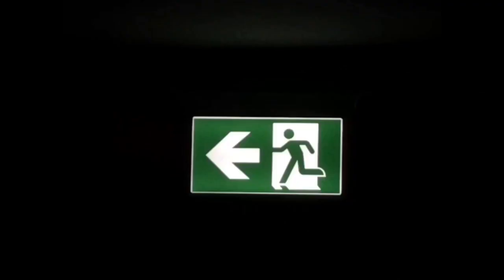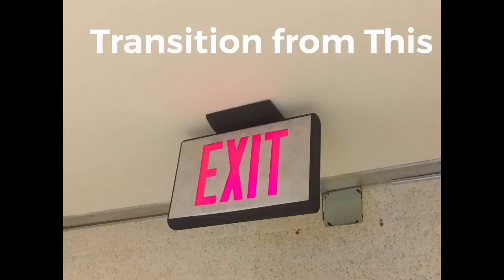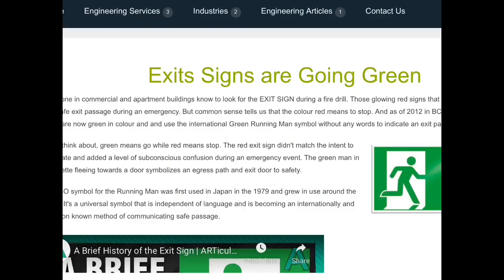For a while now, people have been suggesting that the United States adopts the ISO exit sign because language should not affect your ability to read an exit sign. This is a fair point, but my main issue is how are we going to get people to actually adopt ISO as an exit sign in the United States? For example, a little while back, Canada started using the ISO exit sign, and this was a lot of people's reaction.